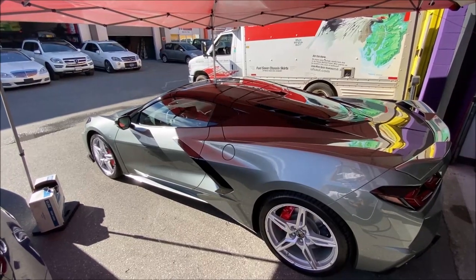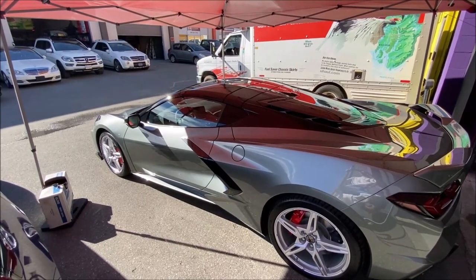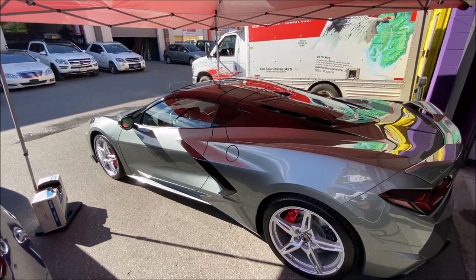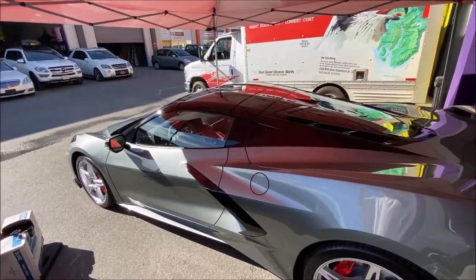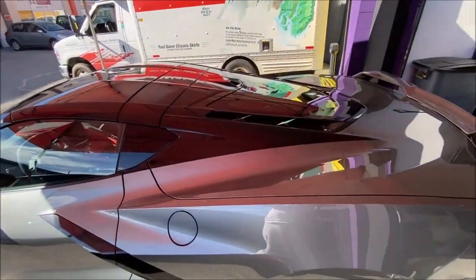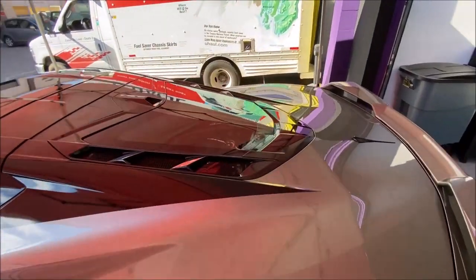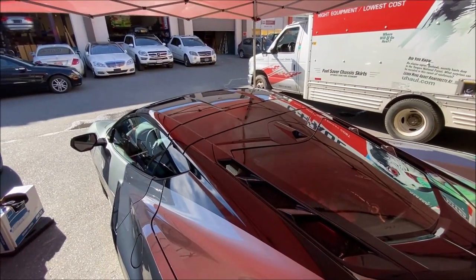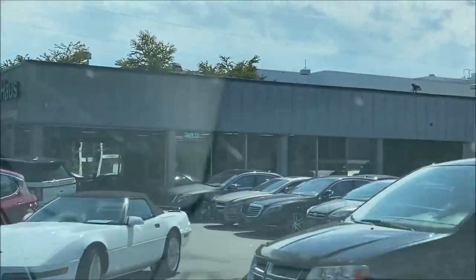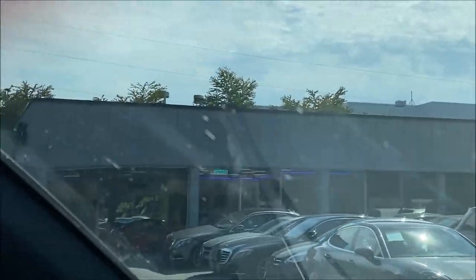Turned out really nice. The Xpel and the black roof wrap, which sounds like it can be challenging to put on, but wow, they did an amazing job. Looks so good. I love it. Oh, is that a Ferrari over there?